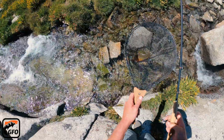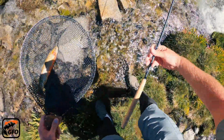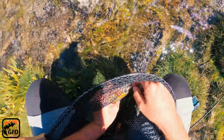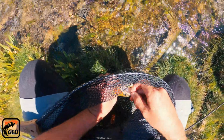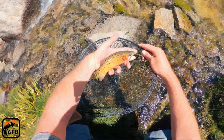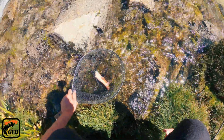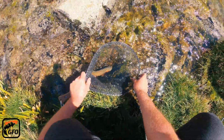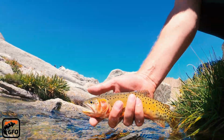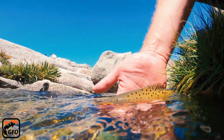There we go. Had a second one in that little hole. Ah, got my shoe wet. That's not good. Look at that guy. Beautiful. That little mayfly.